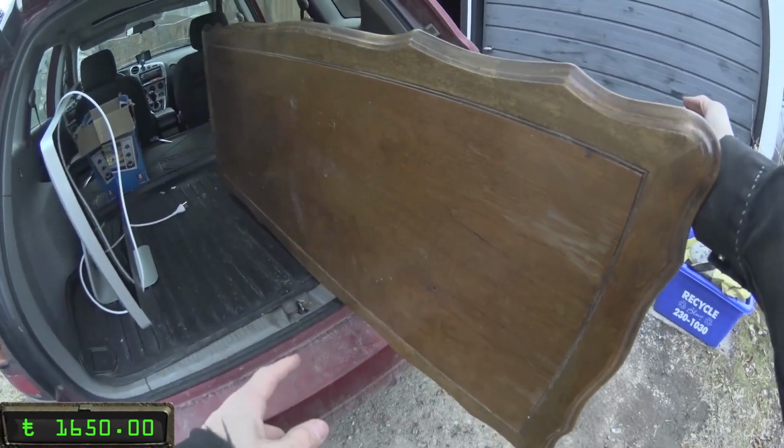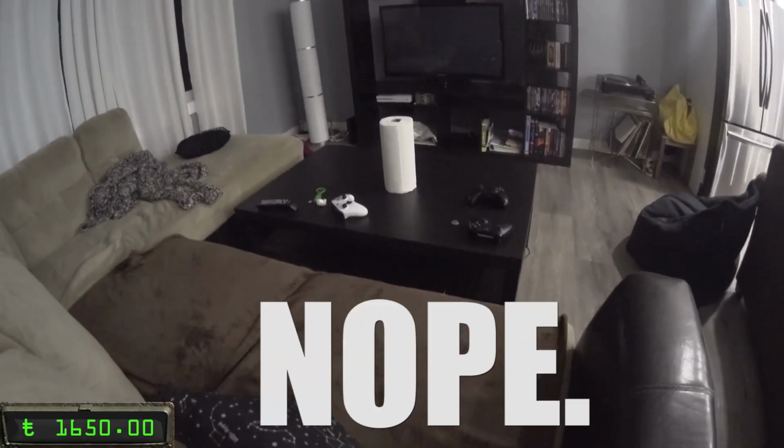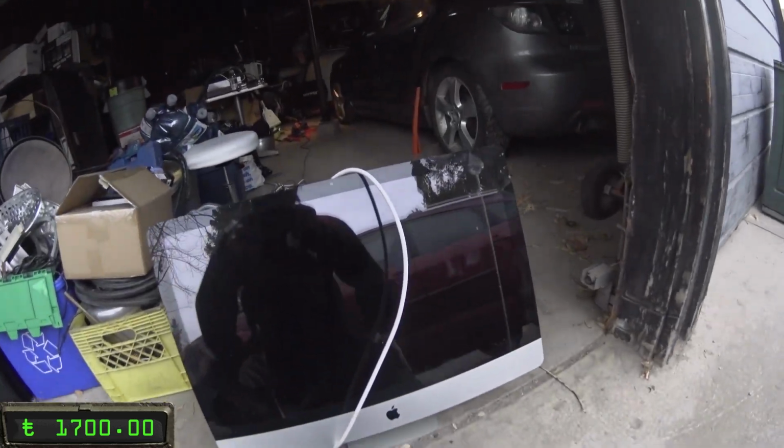Oh, and this thing, I just couldn't leave it behind, but I actually have the perfect spot for this. Well, guess we don't need this anymore. Oh well. Alright, well, last but not least, what we have here is a classic example of Schrodinger's Mac.